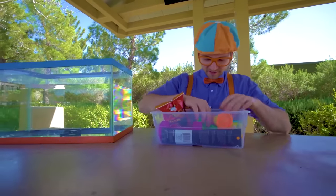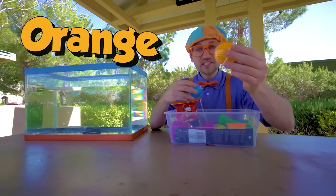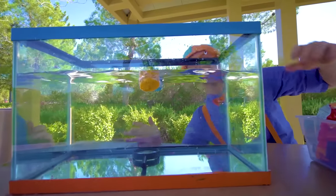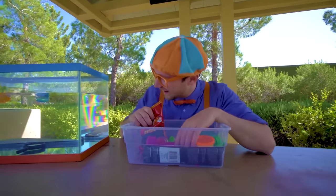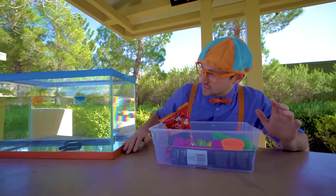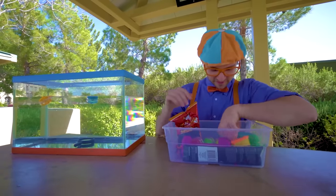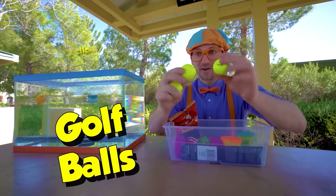All right. What else do we have here? Oh, hey. Orange, and blue yo-yos. All right, let's put them in. Yep, they float. All right, wow. So magnifying glass that's really heavy sinks, and then the really light things that are full of air, the yo-yos, float. All right, let's see. Ooh, bright yellow golf balls.